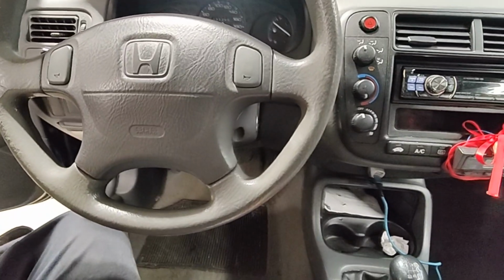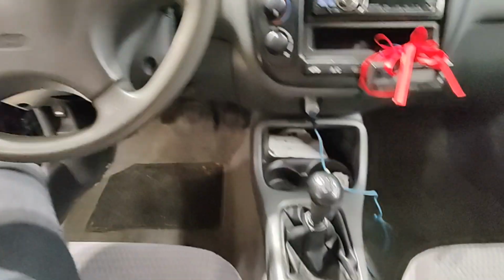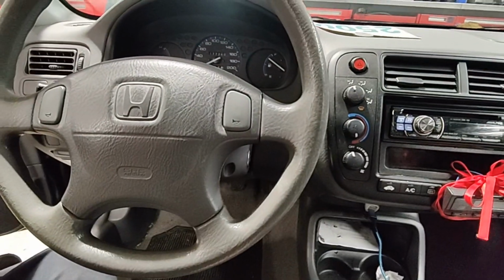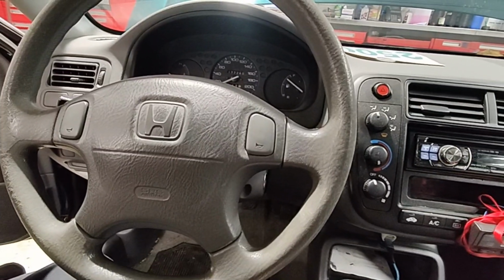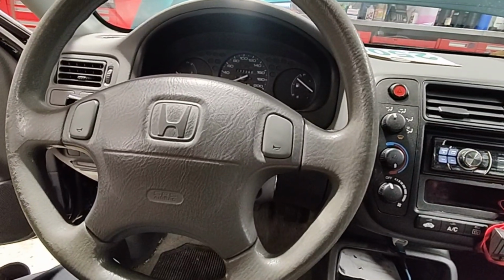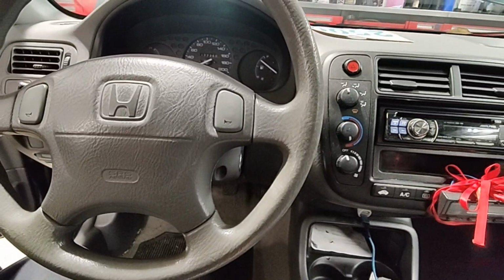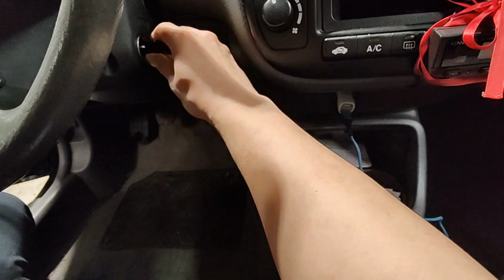All right, so I got a 1999 Honda Civic. It's also a manual transmission. This customer's complaint is it intermittently stalls, like maybe after 20 minutes of driving or so. So that's all the information we get. So what do you do? You mess around and you try to make it stall. And we finally found the reason.